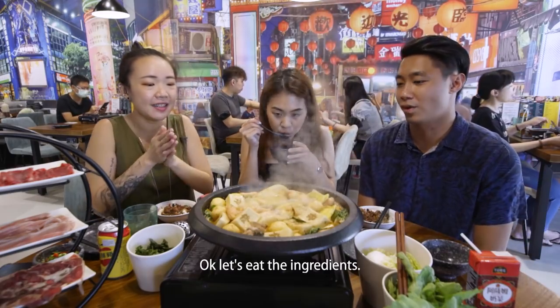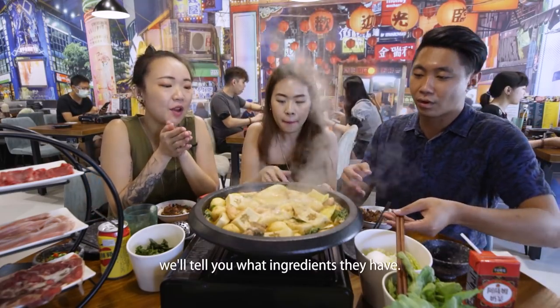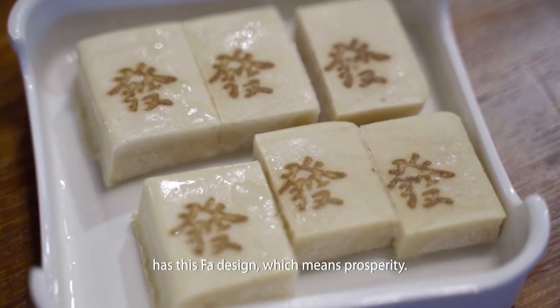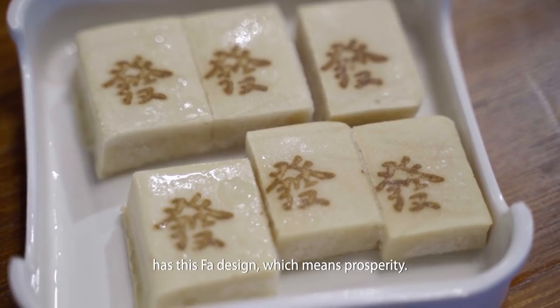Okay, let's eat the liao. As we eat the liao, we'll tell you all what liao they have. It's very interesting that their tofu has this fa design, which means prosperity.